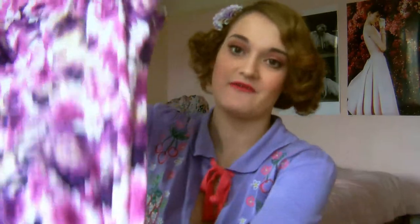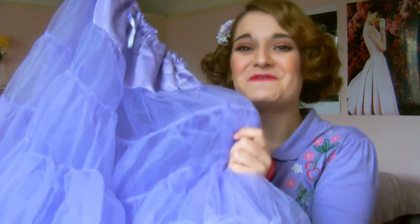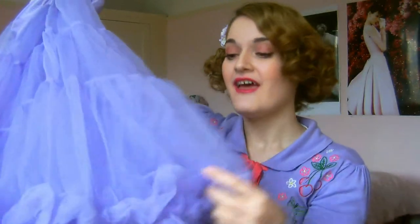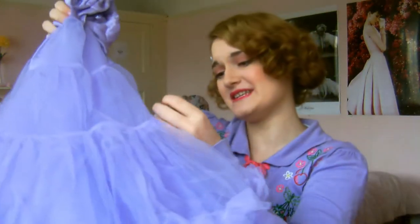And I got a couple of things from Pocket Watches and Petticoats, including something really exciting. Oh my gosh. I got my first petticoat. I feel like a true vintage person now that I own one of these. It's from Hell Bunny. It's so fluffy and pretty.